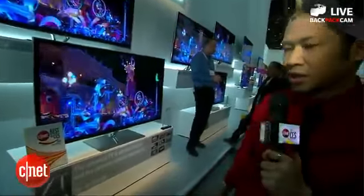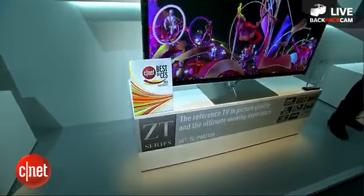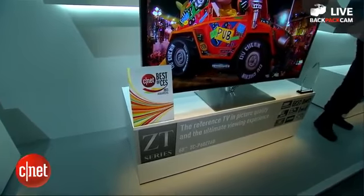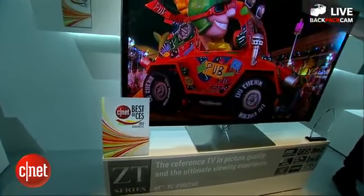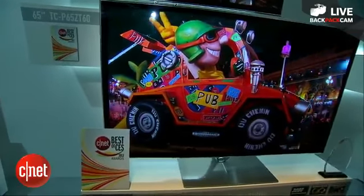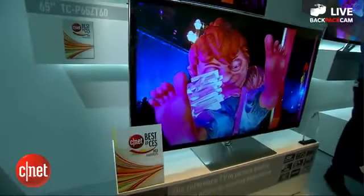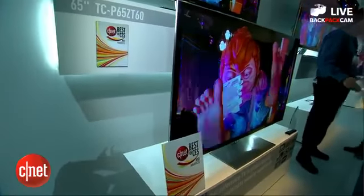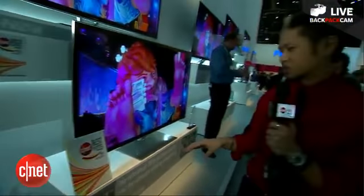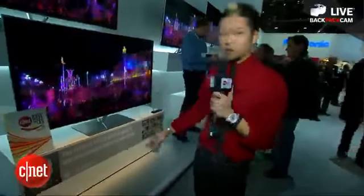This is the ZT series. Now, we know that last year, the VT series from Panasonic was our best TV of the year for the best reference and black levels, the overall image quality, and really Panasonic has always kicked it up another notch. This was nominated for one of the best of CES awards in television sets. This is their 60-inch display, the TC-P60ZT60.